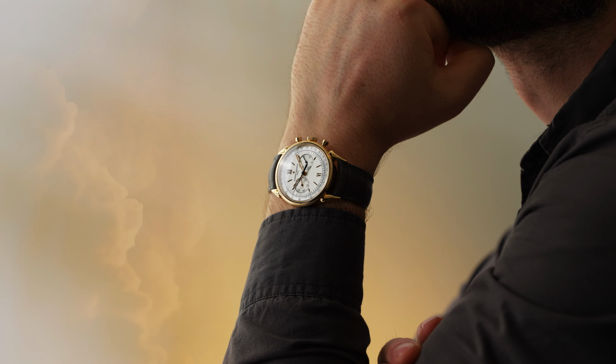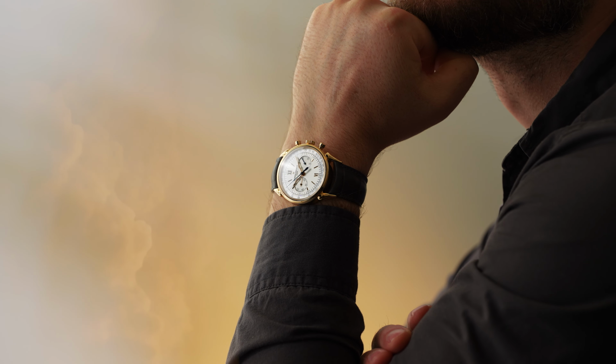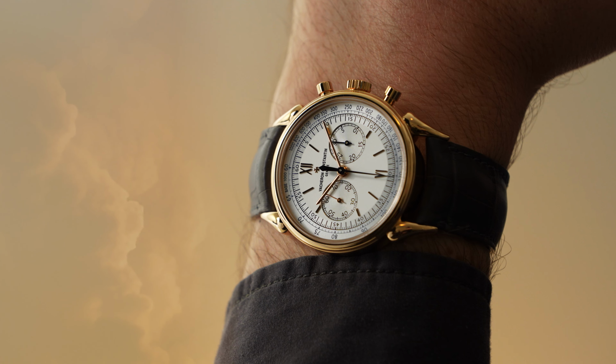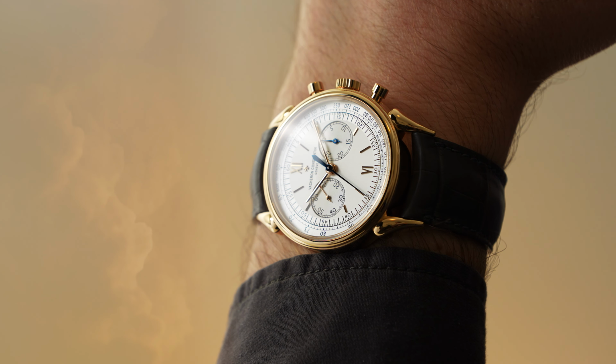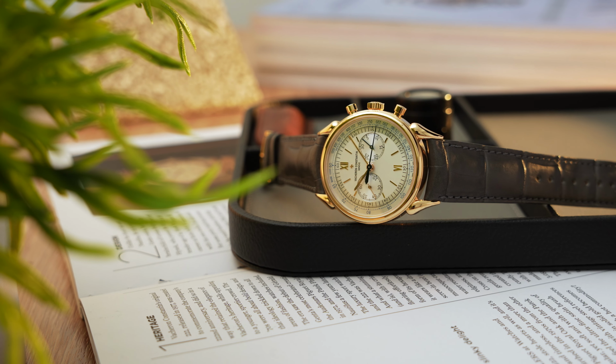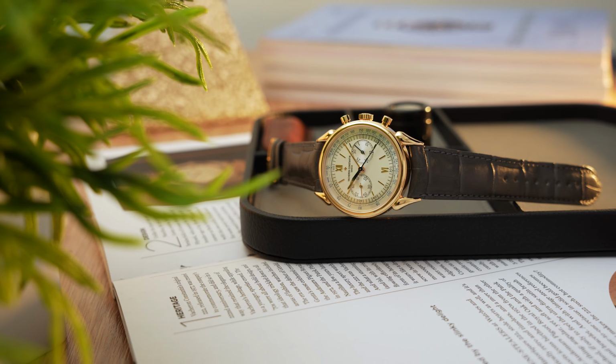Now here's a question. Do you think horned lugs should make a bigger comeback in modern watch fashion? Let us know in the comments. The Vacheron Constantin Historiques Cornes De Vache 1955 in rose gold is available now from Vacheron Constantin retailers and is priced at 107,000 Australian dollars.